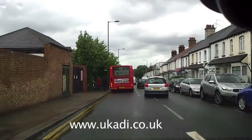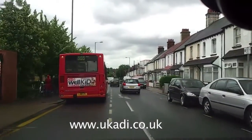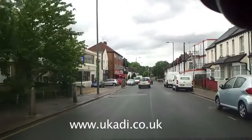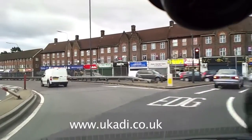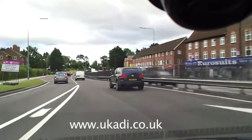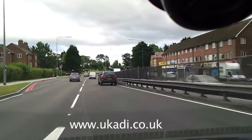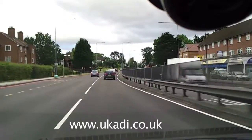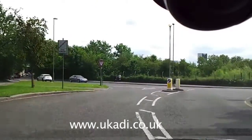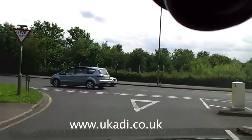Here are a few questions you should ask yourself to find out if you are ready to take the UK driving test. One of the most common places that test candidates fail at are junctions. So let's have a look at some of the junctions that you might encounter and how to deal with them safely. The first junction we're going to look at is the T junction.